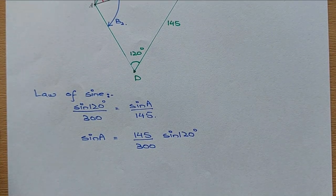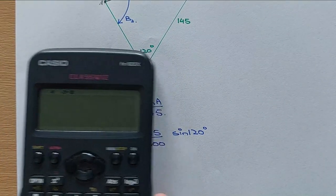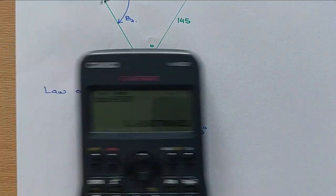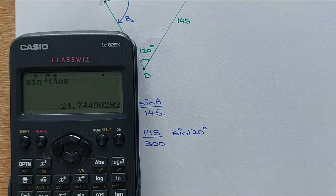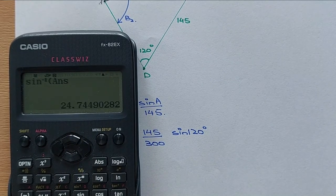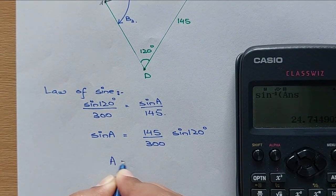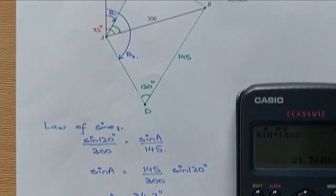Let me simplify. First sine 120, and then we will multiply with this one. Sine 120 times 145 divided by 300 is going to be this. And then for A, we need to do sine inverse of the answer. That is 24.7, or 24.744. Yes, so angle A is 24.7 degrees. Right, so we got this angle A.